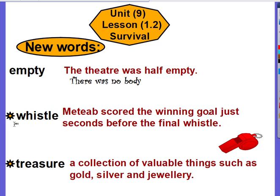Number 2, the word whistle. Whistle can be a verb and a noun. Here we have whistle as a noun. Bedtime scored the winning goal just seconds before the final whistle.